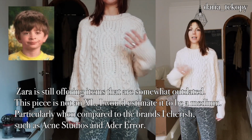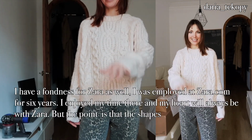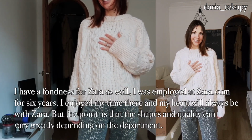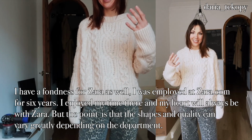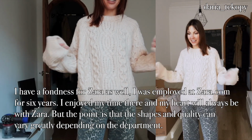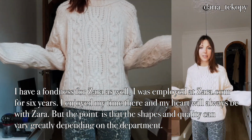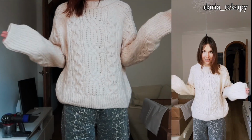My favorite brands, like KNITWEAR. I also love ZARA. I worked there for 6 years in the online office and I still love it. I think that my heart is going to be with ZARA forever because it's not possible to take it out. But for some items, they still have a lack of volume. So I could say that it's on the top list of leaving it, but it's not a perfect one.